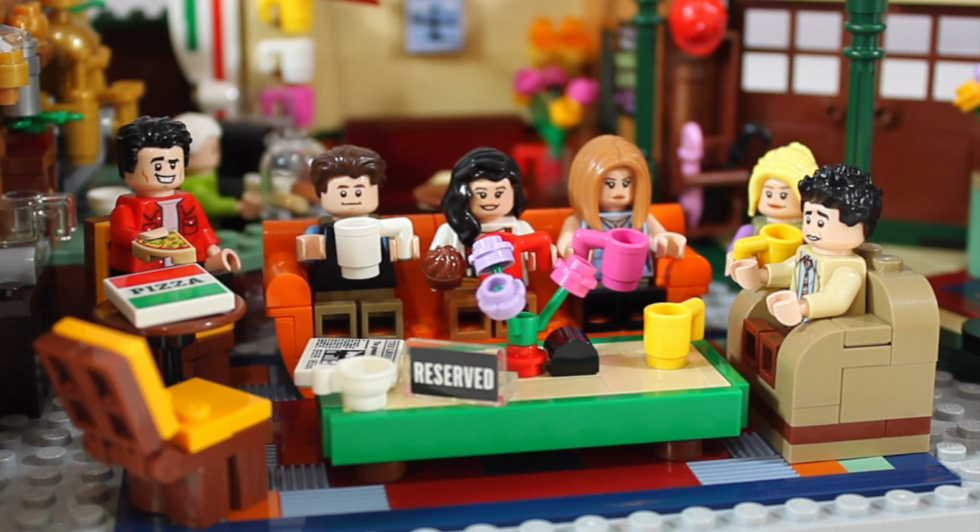Overall, I absolutely love this set. Of course, I'm a huge Friends fan, so I'm going to be a little biased, but just from a LEGO set standpoint, this thing is great. The minifigure designs are fantastic, even though some of the print jobs are not that great, and that's LEGO's fault for the quality control, and hopefully replacement parts can get me some new pieces so I can actually have some nice, crisp, not fuzzy, and not smudged print jobs on these guys. But the designs themselves are great.